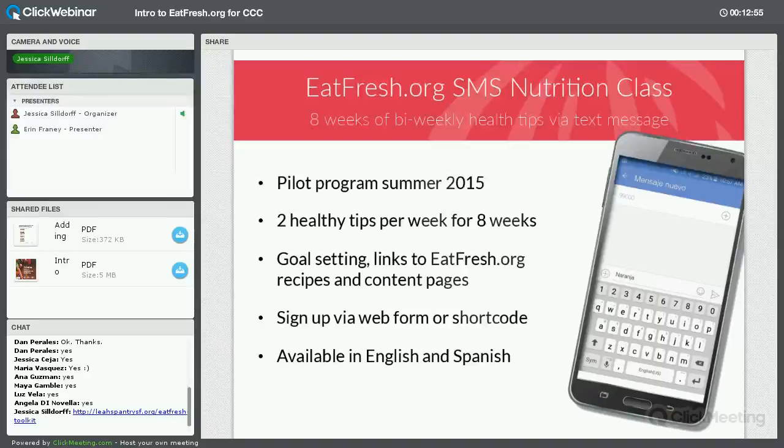You can try it yourself right now by texting the word orange for English or naranja for Spanish to 99000. And you'll see on the screen here, this is how the text would look. So you're sending the word to this number, as if it were a phone number, for those who aren't familiar with short codes. Right now, it's not available in Chinese, but we hope in the future to develop other text message interventions that we can share with partners around the state.